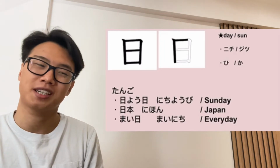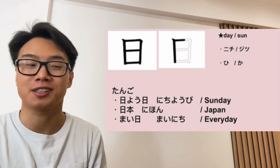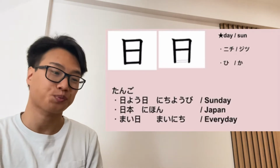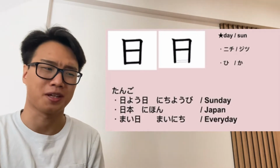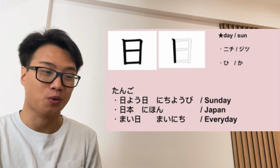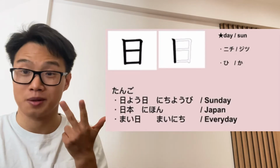It kind of looks like sun. Well, to be honest, personally, it really looks like a refrigerator, but it means day or sun. And there are three. Yeah, it really looks like the refrigerator that I have in my apartment. But anyways, there are three tango vocabularies that we want to learn, which is 日曜日, 日本, and 毎日.